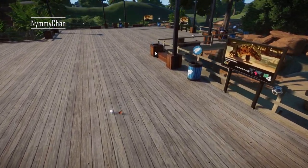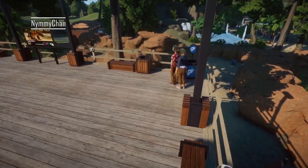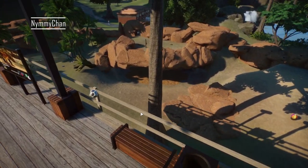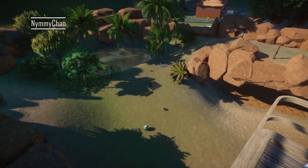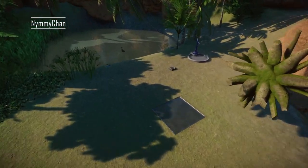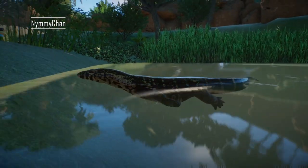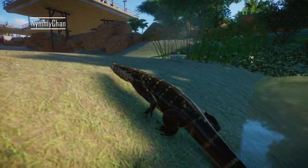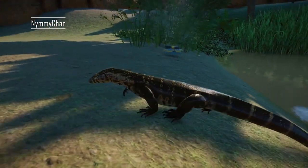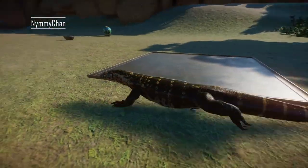Litter, and there's a bin right there. How dare you, person. And here we actually have a view of the Nile monitor. Let's see, look, they're in the water. There, look, there's one. And the Nile monitor, that actually is the only viewing point up there. So if you want to see the Nile monitor, you really have to go out of your way to see it. You have to walk all the way up to the safari.